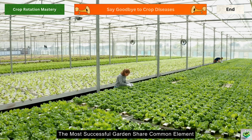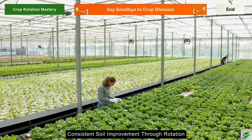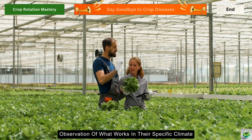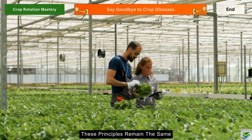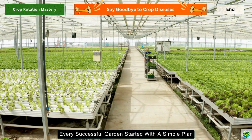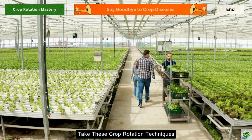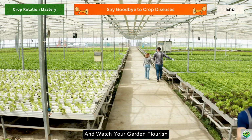The most successful gardens share common elements: consistent soil improvement through rotation, attention to plant-family relationships, and careful observation of what works in their specific climate. Whether you're working with acres or containers, these principles remain the same. Remember, every successful garden started with a simple plan and grew from there. Your gardening journey starts now. Take these crop rotation techniques, adapt them to your space, and watch your garden flourish.